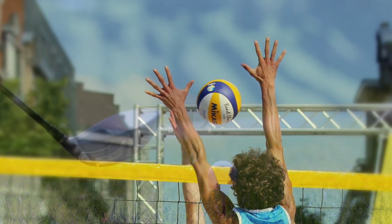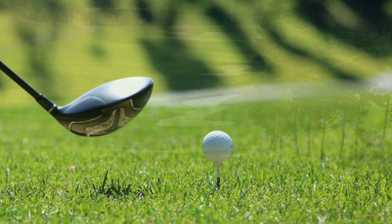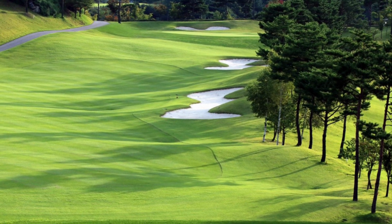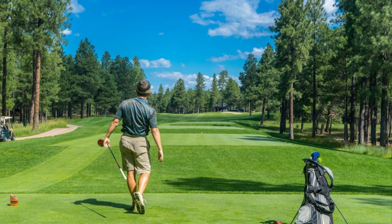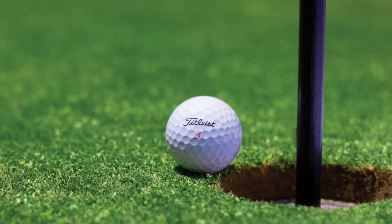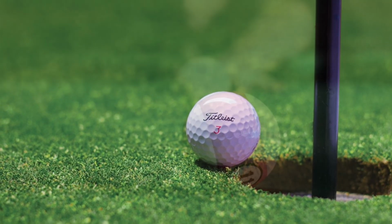Golf is played on a large open-air course where you hit the small dimpled ball with a club into a series of small holes in the ground. So the goal is to use as few strokes as possible to hit the ball into all the holes throughout the course. What do we see here? A little ball with little dimples. This is called a golf ball.